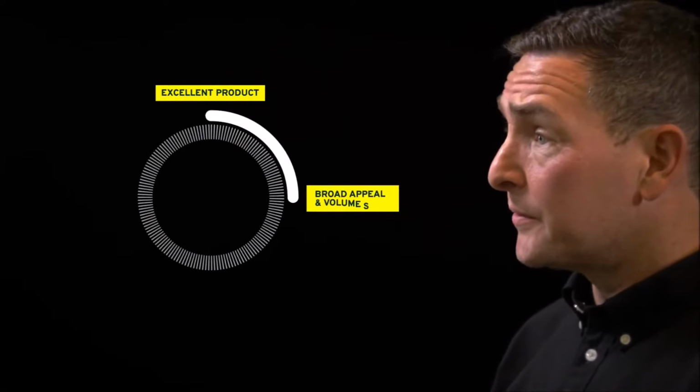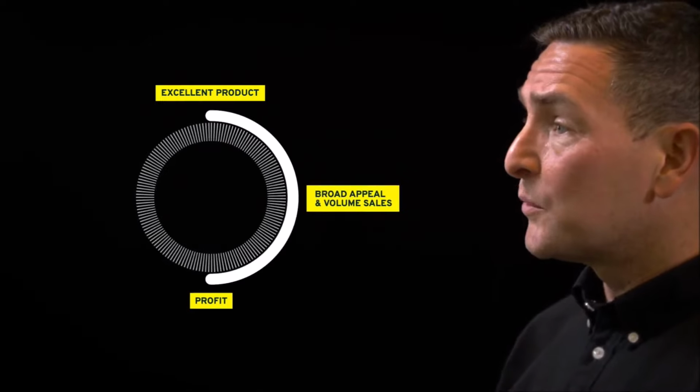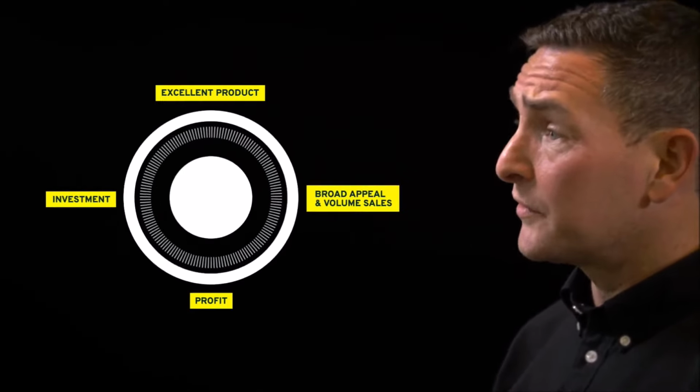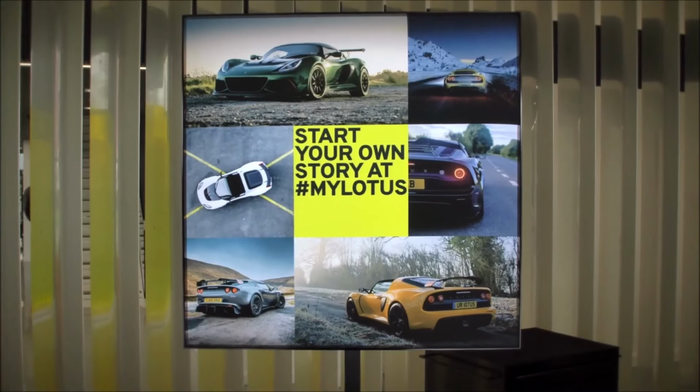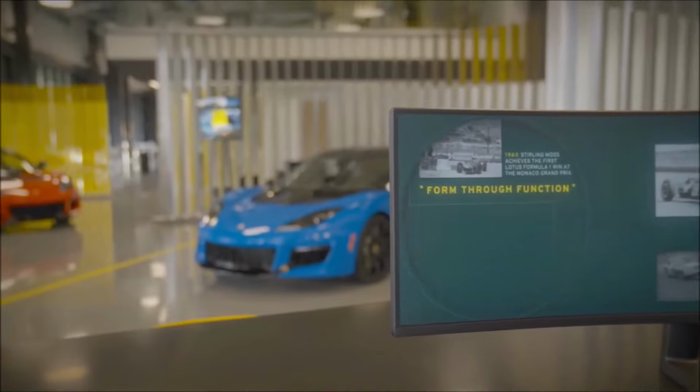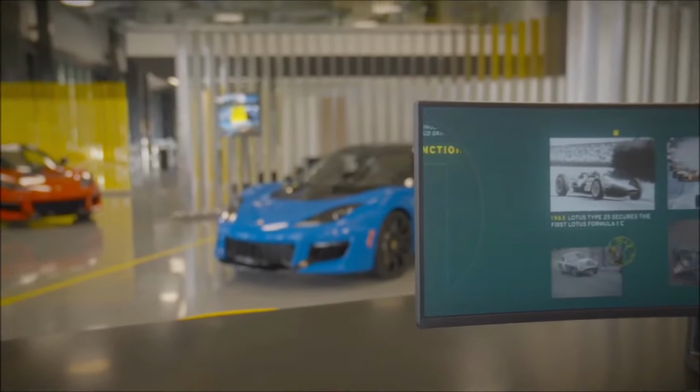Excellent products, which equals broader appeal and higher volumes, which equals profit, which equals investment, which then equals excellent products. So as we go forward, what can you expect from Lotus? And to answer the question more specifically, in the future, Lotus is performance, Lotus is intelligent technology, and Lotus is sustainability.